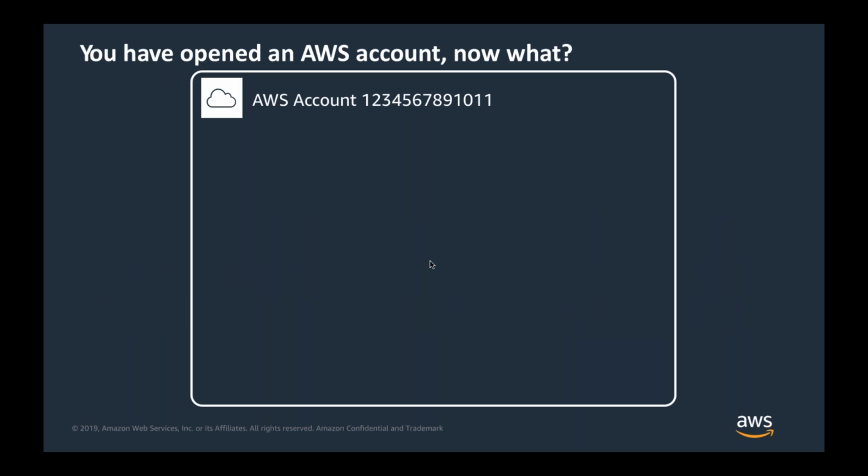But let's start from the beginning. So you open an AWS account and you might wonder, now what? How can I secure it? Well, you might start by setting up a strong password for the root account. As part of that process, you might also want to enforce MFA on the root account. However, the whole idea of this is that you shouldn't be using the root account to manage your account.